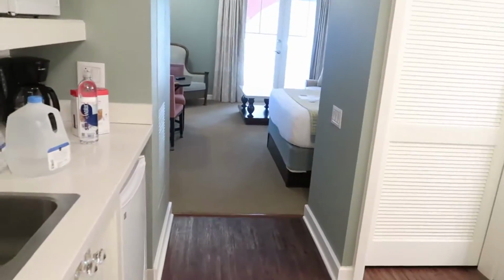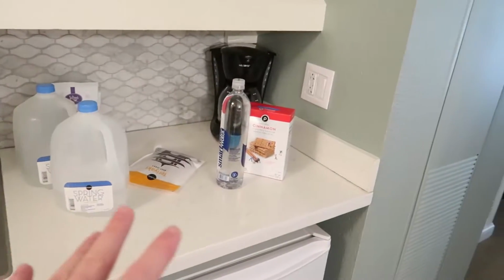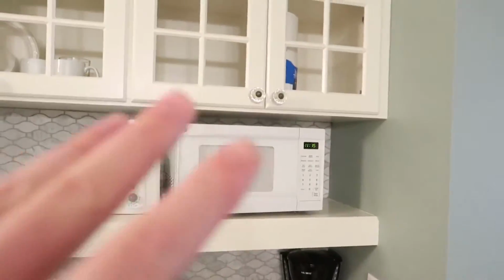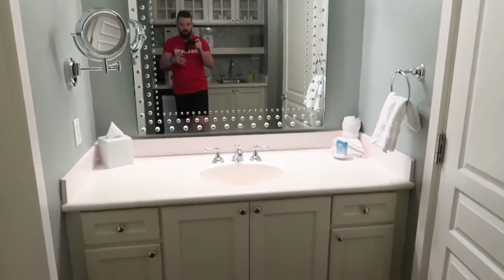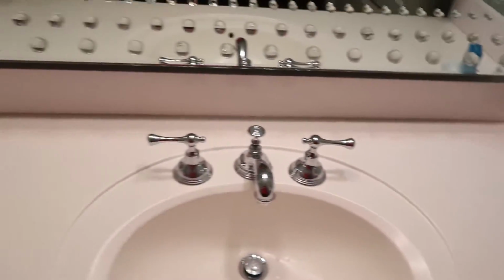So when you walk in, you got a mirror to the left, and then this is where the food stuff is. So this got a little bit bigger area than Wilderness Lodge did. You got your sink, but you got a whole space up that way, and then your big fridge in here, of course. And we go this way, and then we have the bathroom sink. So the sink's kind of basic, but it's got a lot of space up here.